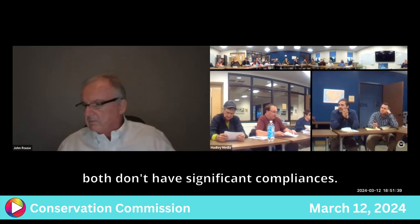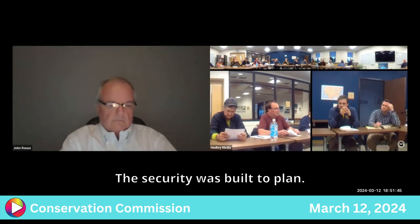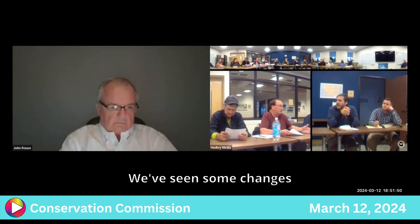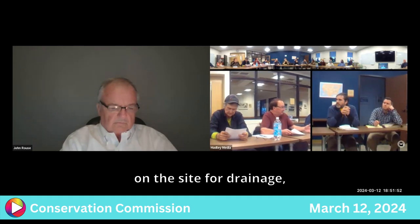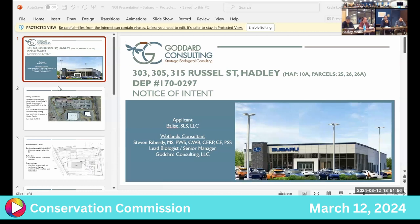Both don't have certificates of compliance. So we can't proceed forward until we get those issued and make sure everything was built to the plan. We have to know what we're working with. We've seen some changes on the site for drainage. Potentially there could be new wetlands, or something was not properly maintained.